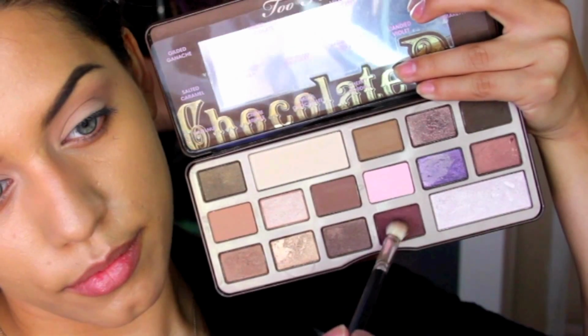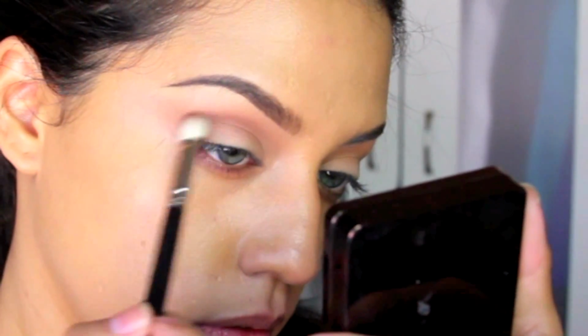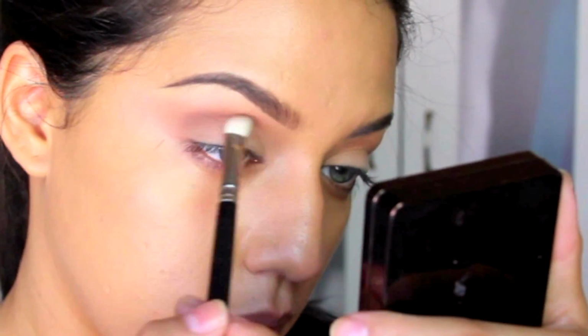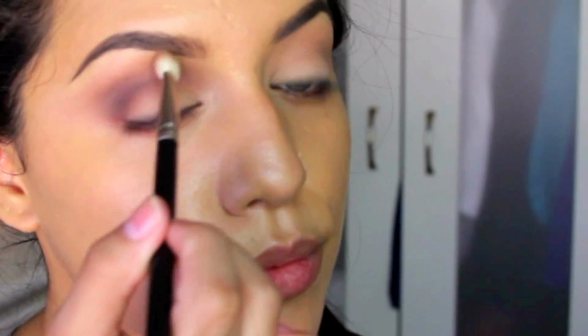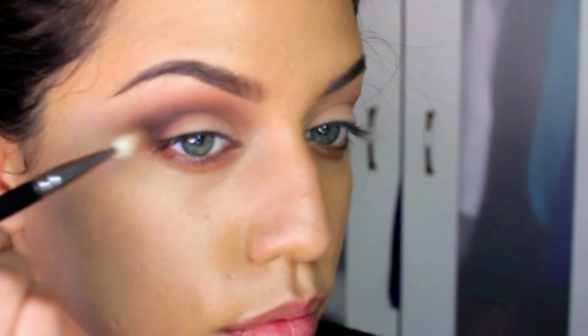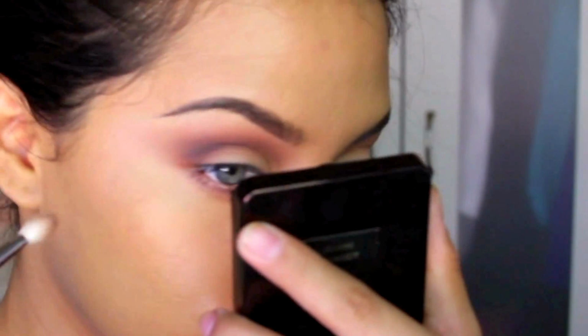So now I'm going to go into this beautiful purplish burgundy color, and the brush I'm using is my MAC 217. I'm going to be applying that on my crease. And you do want to go pretty heavy because this is pretty much the only color on the lid, and you just want this to look bold and really beautifully blended in. So you want to take that first blending brush that you used and just go back and forth, making sure everything is perfectly diffused.